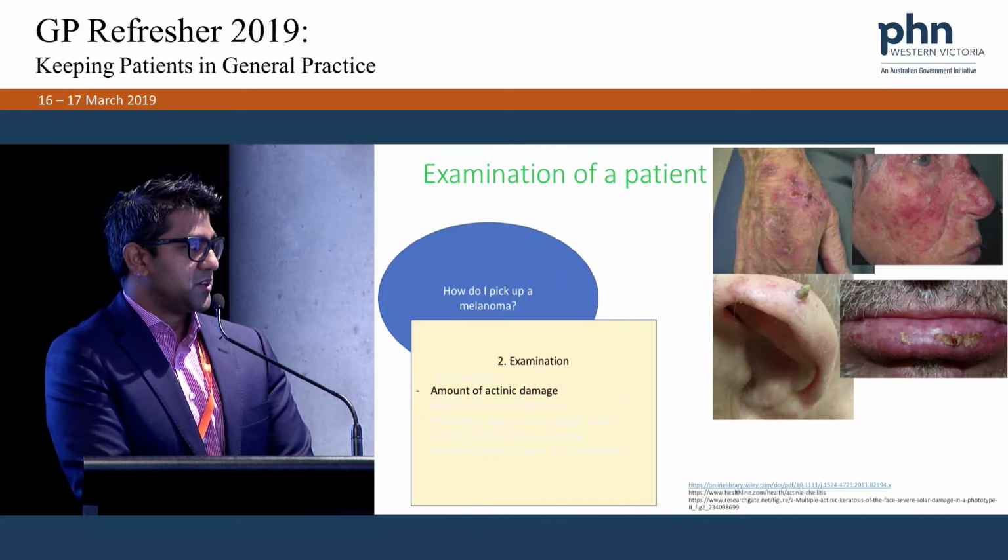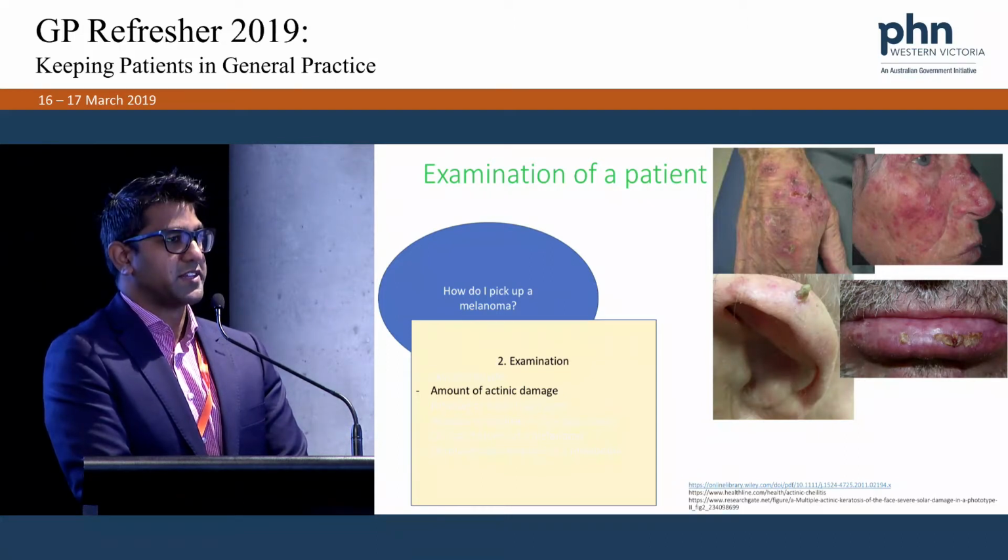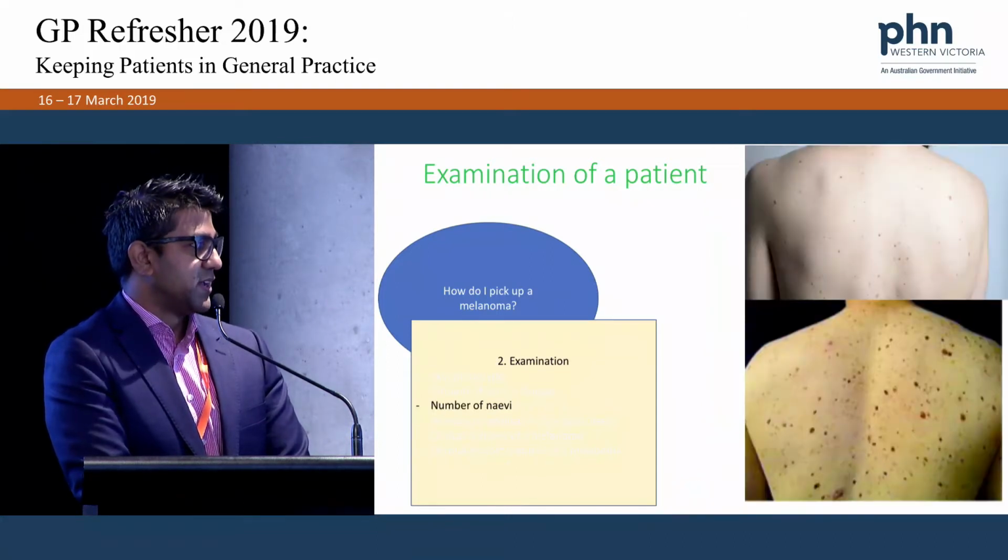It's also important to document the amount of sun damage these patients have, and it's a good idea to have a look at specific areas, especially on the ears and the lower lip, the back of the hands, and on the face. We know that over time, a lot of farmers typically get skin cancers on the ears and their lower lip because they forget to put sunscreen on those areas.